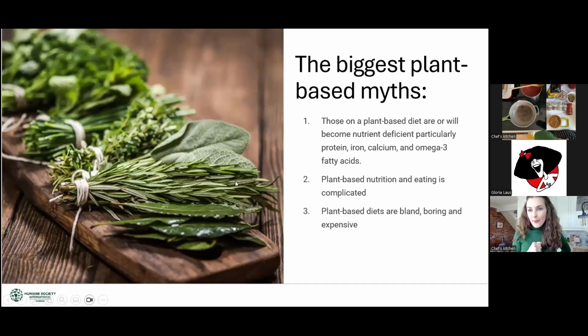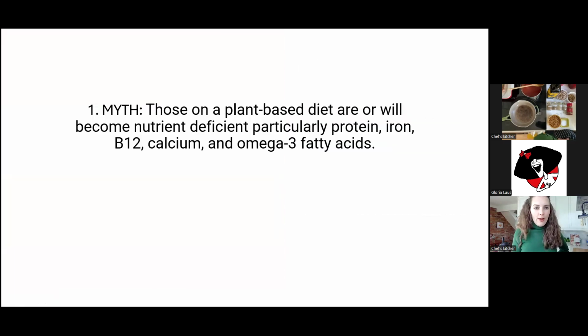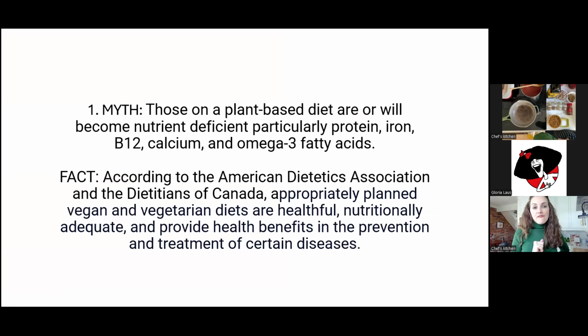These are the plant-based myths that I want to bust today. Number one, those on a plant-based diet are or will become nutrient deficient, particularly in protein, iron, calcium, and omega-3 fatty acids. Number two, plant-based nutrition and eating is complicated. And number three, plant-based diets are bland, boring, and expensive. Okay, so number one, in terms of nutrient deficiency, according to the American Dietetic Association and the Dietitians of Canada, appropriately planned vegan and vegetarian diets are healthful, nutritionally adequate, and provide health benefits in the prevention and treatment of certain diseases, and that includes certain types of cancer in particular.